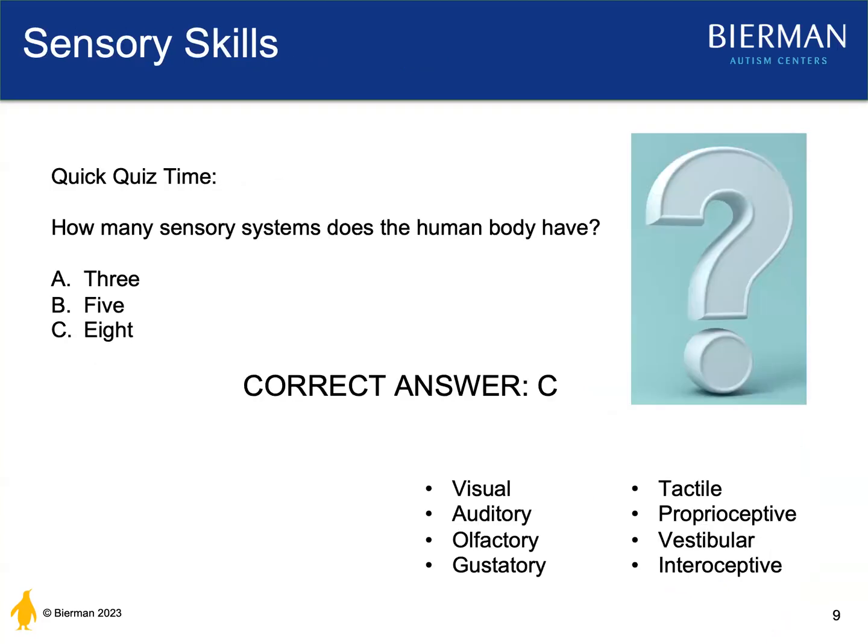So I'm going to get into sensory skills here, which is a pretty big OT area we target. But before we dive in, oh my goodness, it gave you the answer already. There was supposed to be an animation. So pretend that there was an animation.